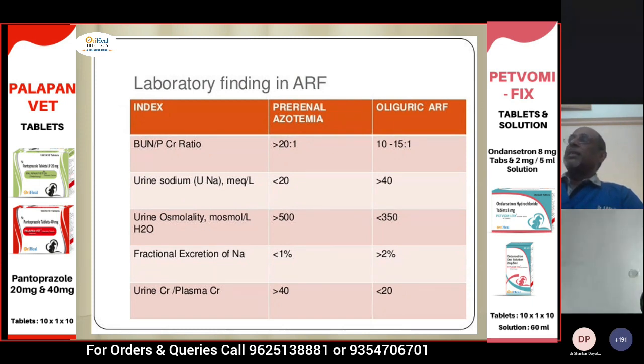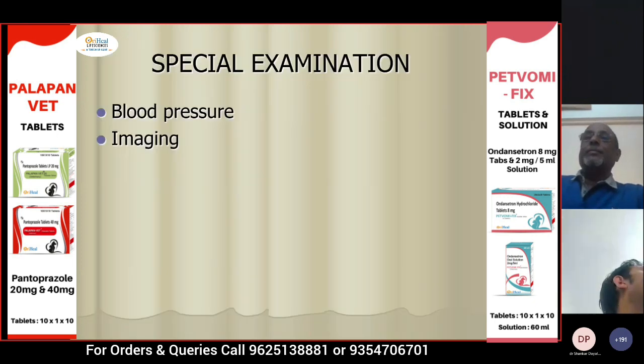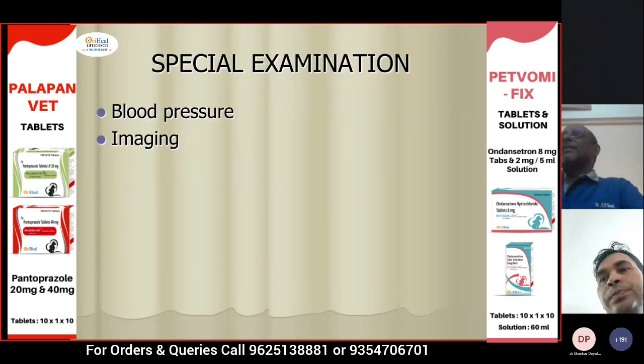Fractional excretion of sodium is less than 1% in pre-renal azotemia, greater than 2% in oliguric renal failure. Urine creatinine to plasma creatinine ratio is greater than 40 in pre-renal azotemia and less than 20 in oliguric renal failure. These are some of the classical laboratory findings in acute renal failure. And next, a special examination.